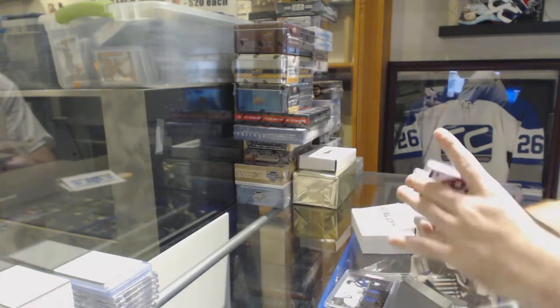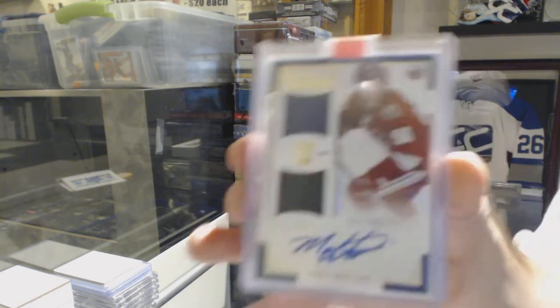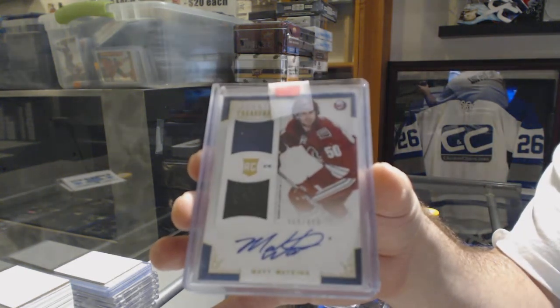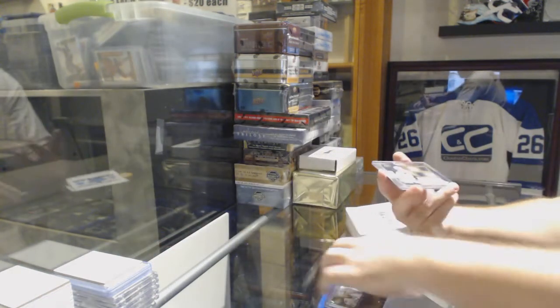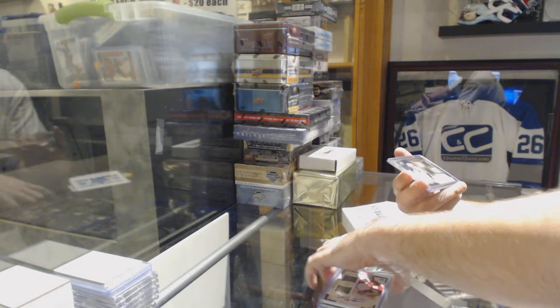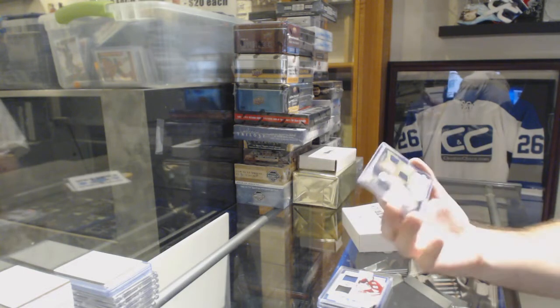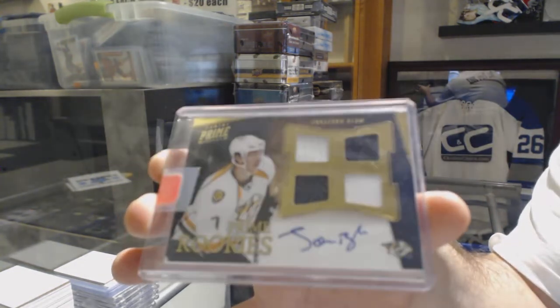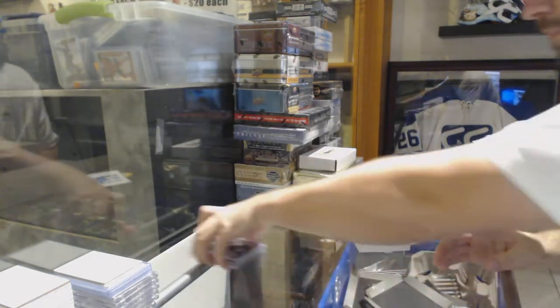For the Islanders, a dual rookie treasures jersey auto, Matt Watkins. And for the Nashville Predators, prime quad rookie jersey auto of Jonathan Blum.